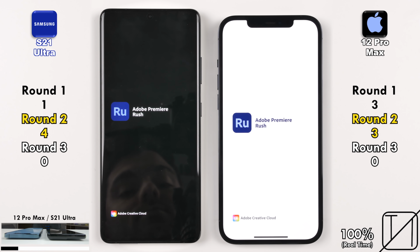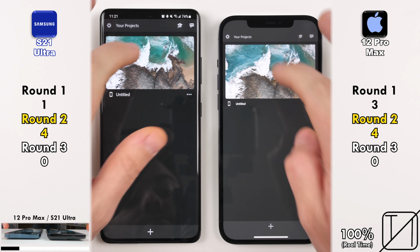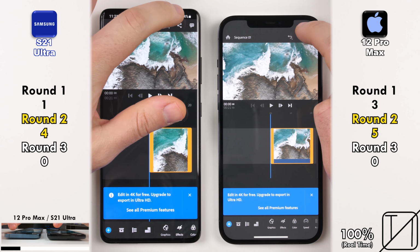Going into Adobe Premiere Rush, a video editing app made by Adobe, the iPhone 12 Pro Max opened that one up quicker. Going into the project, once again, iPhone 12 Pro Max went into it quicker there, now taking the lead, 5 points as opposed to 4 on the Samsung.